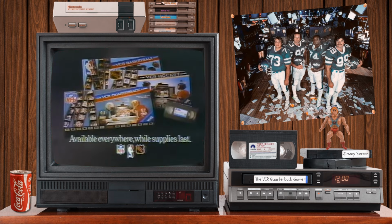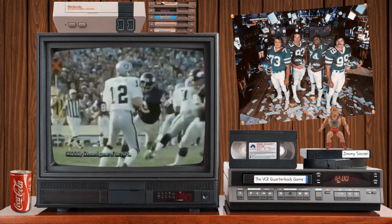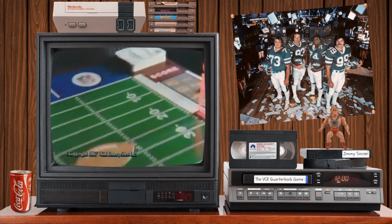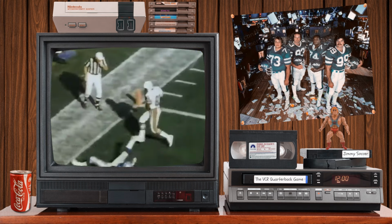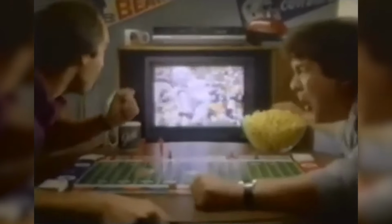In 1986, it was the best of both worlds, screens and tabletops at the same time, thanks to Interactive Games' VCR Quarterback Game. Let's play football. You're on! Now, you can get more out of football. VCR Quarterback is the NFL game with great VCR action. As a VCR quarterback, you call the plays, and the pros run them for you. This game board and cassette have hundreds of the best plays in NFL history. The NFL VCR Quarterback Game.